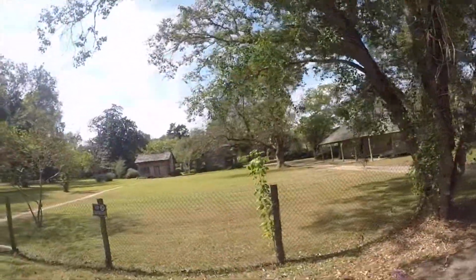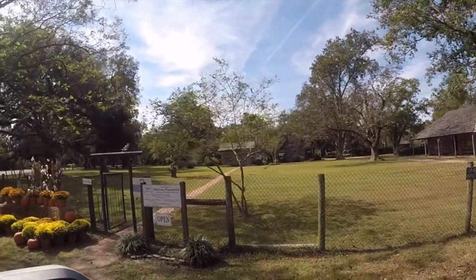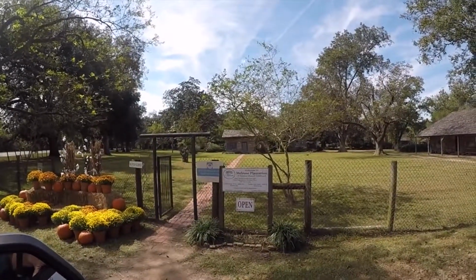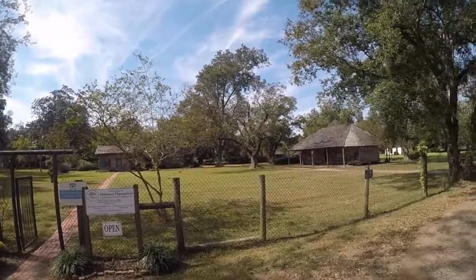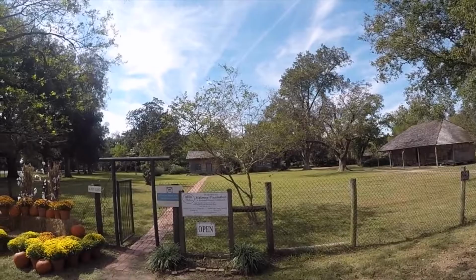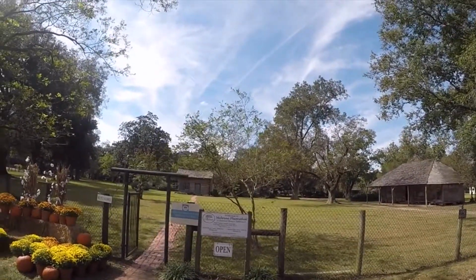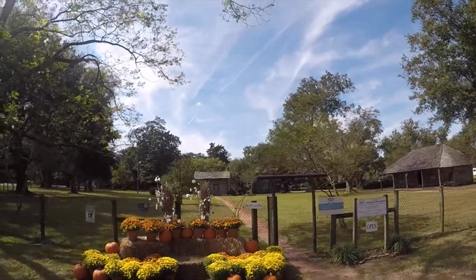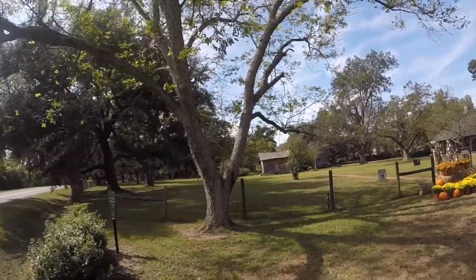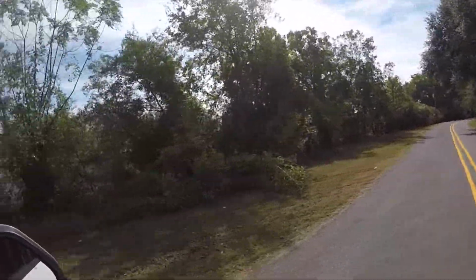This is Melrose Plantation. It's pretty, but it costs to go in and not a big deal, but it's kind of cool with the outbuildings and everything. We're going to go on to the Magnolia Plantation up and to the left. A little bit of the house in the front yard. It came up on us so quick. And then this is the Cane River.